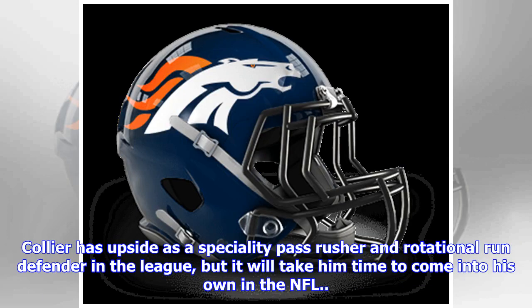Collier has upside as a specialty pass rusher and rotational run defender in the league, but it will take him time to come into his own in the NFL.